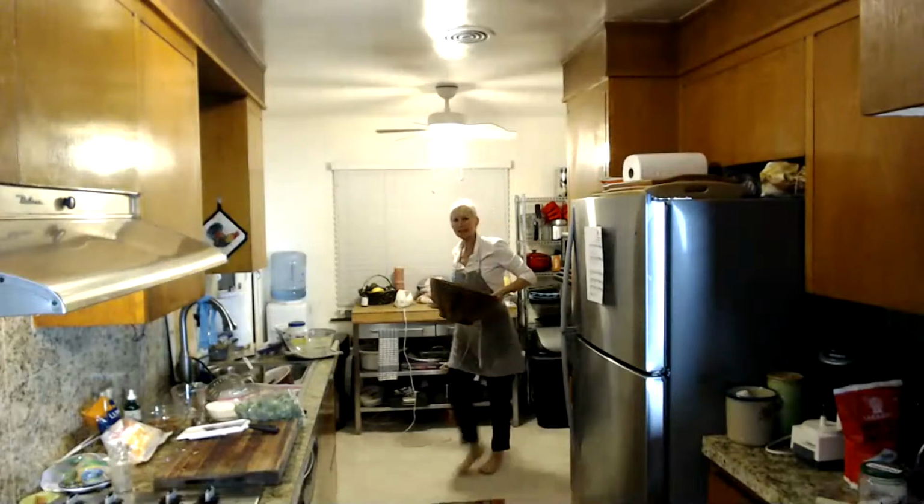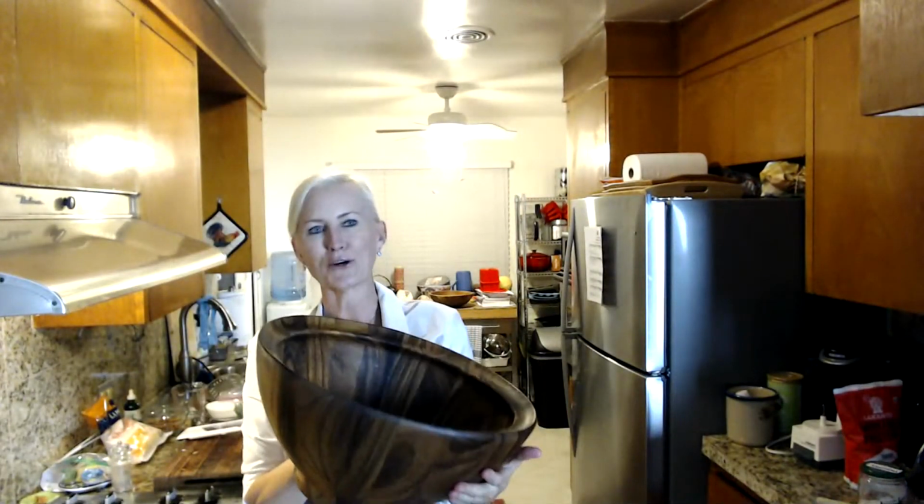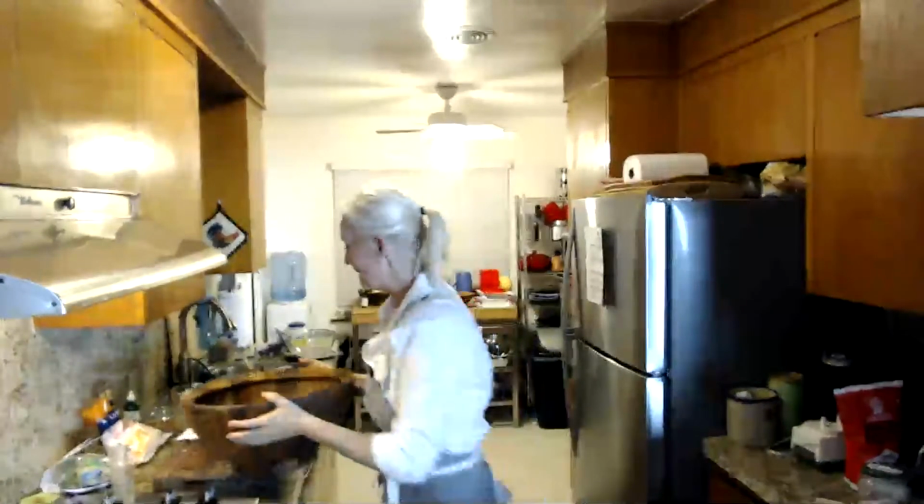I have this jumbo bowl that my mom and dad gave to me for Christmas. And it was a really huge deal because it was a really expensive bowl. And it was like, why would you want a bowl for Christmas? But this is my absolute favorite bowl. I think they got it at Williams-Sonoma. And I just love it.